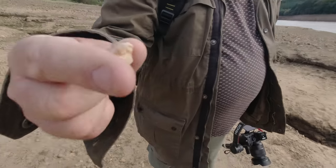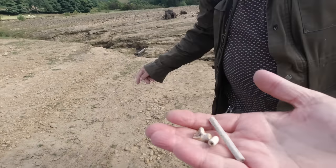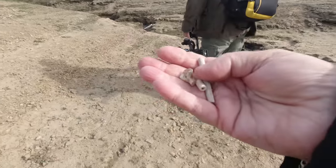Mick's got pipe stem in a bit of a bowl, I think. Let's go and see. We've just got a pipe stem. Ooh, let's see what you got there, Mick. Oh, yeah, so it's a heel. You got the heel. Yeah, so we've got a few heel bits there.